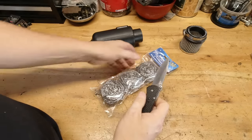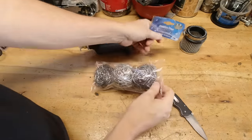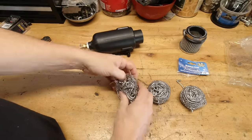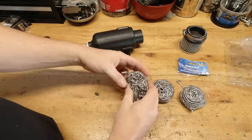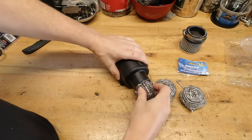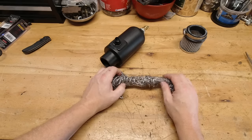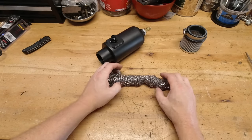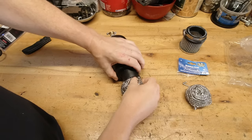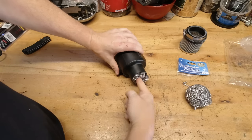Now, you don't need to jam-pack this full in here. We're just trying to create some more surface area for some of that stuff to hang on to. That way, it captures it in the catch can and doesn't try to push it out through the breather. So, we're just going to lightly put a few of these in there just to take up enough space. Again, it doesn't have to be tightly packed. We're just trying to help it find something to grab onto. So, we're going to take a couple of these, insert them in here, and then we're ready to find a way to mount this into the truck.